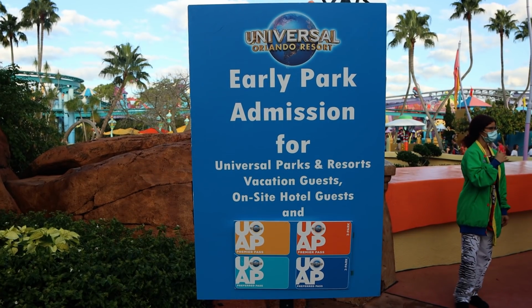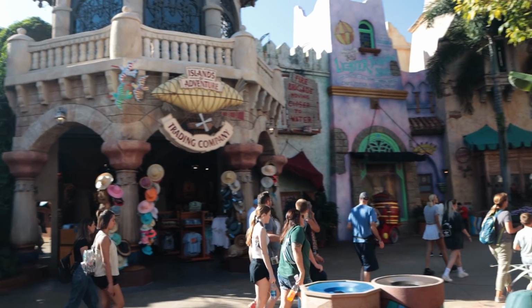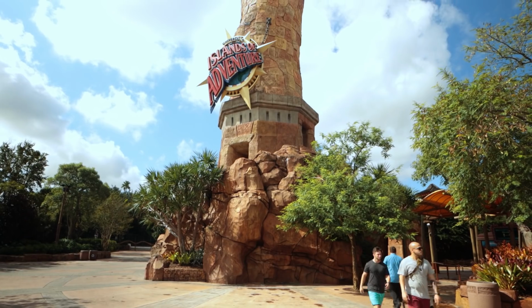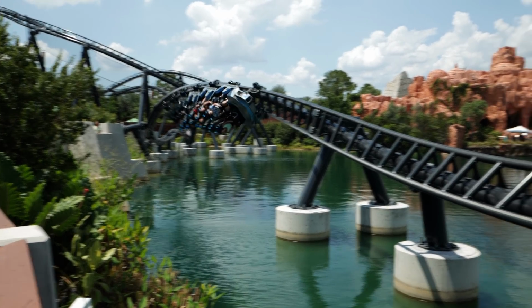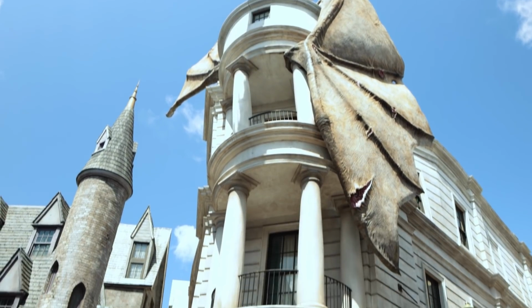Our first tip is to take advantage of early park admission. This is especially true if you don't have Express Passes, because typically the earlier you get to the parks, the shorter the wait times tend to be. And of course, not everything is going to be open for EPA, but there are several highly popular attractions that are. Like in Islands of Adventure, you can get on things like Hagrid's and Velocicoaster, and of course you can also ride Minions and Escape from Gringotts over in Universal Studios.